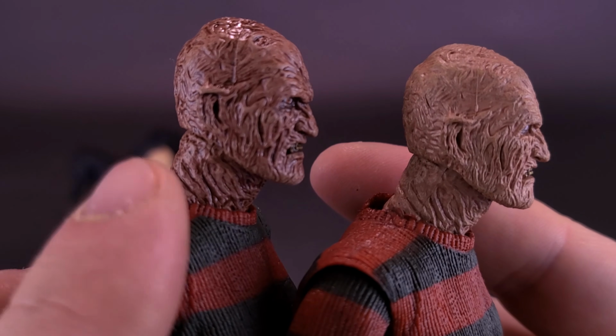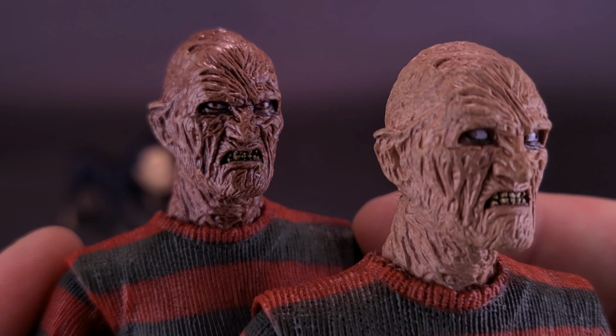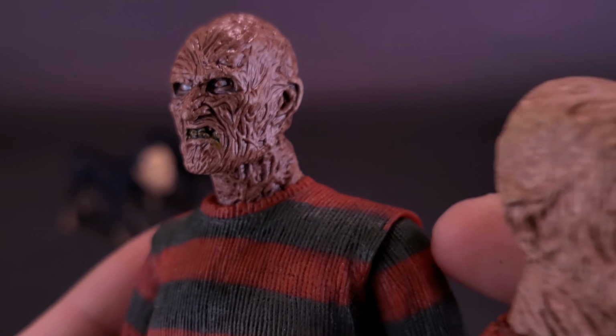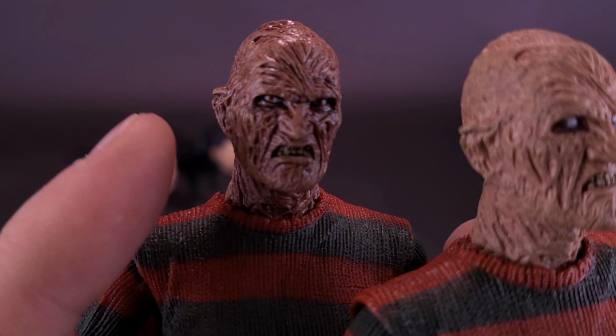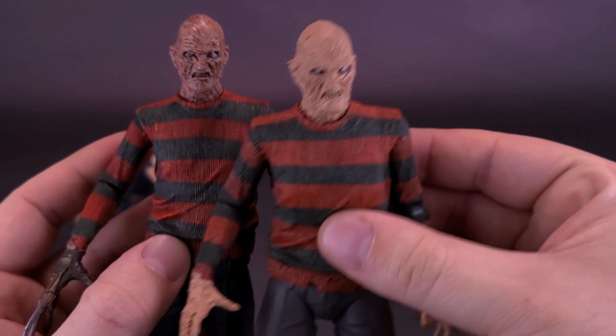This Freddy had a lot better of a job doing it. And of course, they also did add more of a clear coat finish to it, so it made his skin look more wet. But I feel almost like there may be too much color happening here on Freddy's face, and maybe not enough of it here in the reissue.